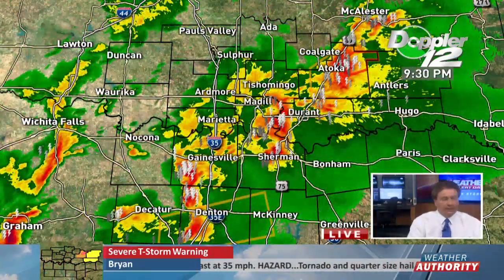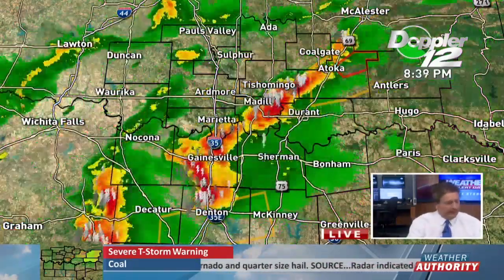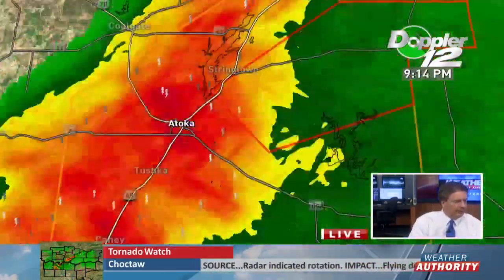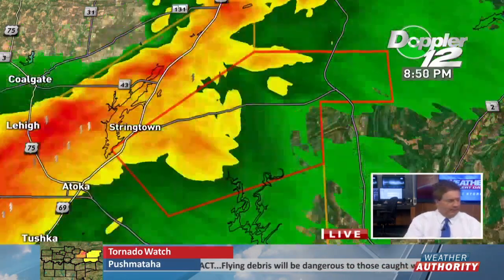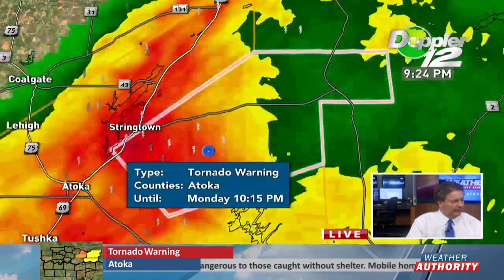The exception, of course, is that storm now over northeastern Atoka County. Let's go back in and check on that one. That, of course, is our tornado warned storm. That is the one we're most concerned about right now. And you can see now the red polygon. That's where the warning is from the National Weather Service. Let's click that. You can see where the area of concern is.